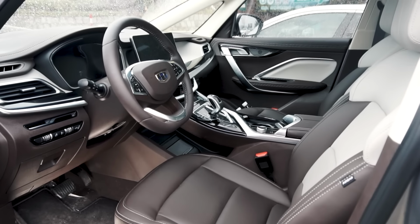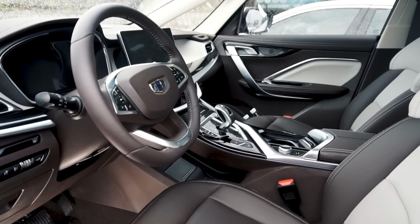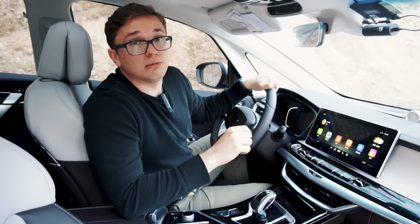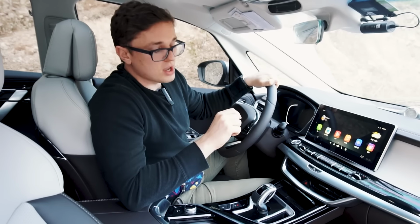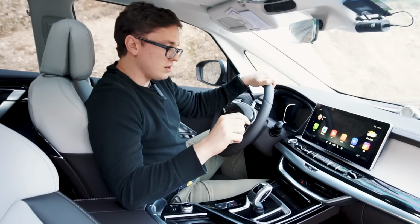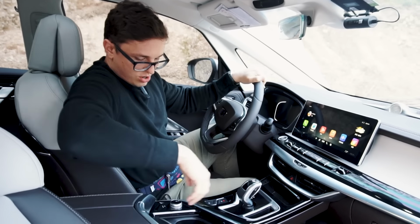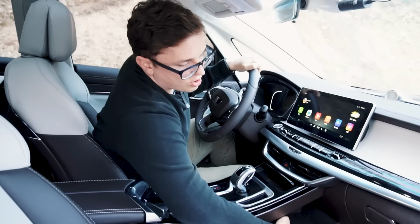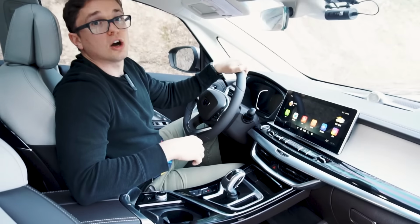Now, the true mark of excellence when it comes to an MPV interior is not so much how it makes you feel like a time-traveling fighter pilot, but rather practicality. And in that respect, the JiaJi is also very good. You can see from the interior seating here, there are plenty of storage areas here, there's the center armrest as well, and then underneath the center armrest, there's copious room to put things like phones, bags, and other stuff.